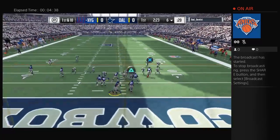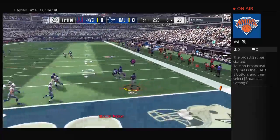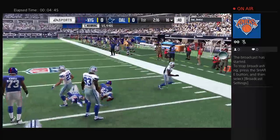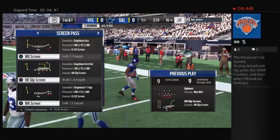The defense doesn't really care. They're like, bring it on again. We'll stop you the next time, too. They go screen play with Jennings. It'll be a gain of 9, and it'll be 2nd and about a yard.